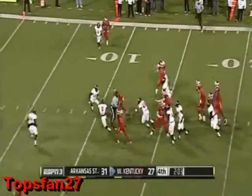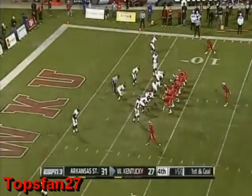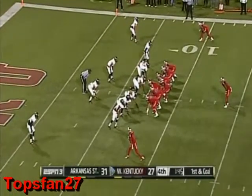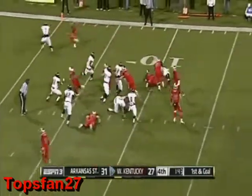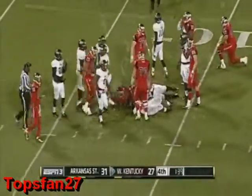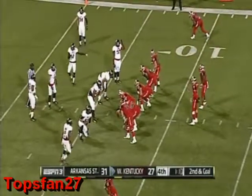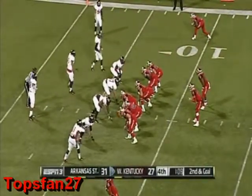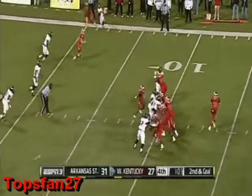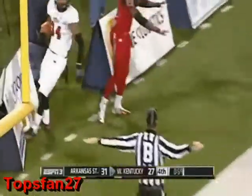This is Andrews in the middle, inside the 10. Western Kentucky to continue to run the football down the gut. First and goal at the 7. And toss to Andrews. Gain of maybe 1. Dowdy resets the play from the sideline. In the end zone. Picked off but out of bounds.